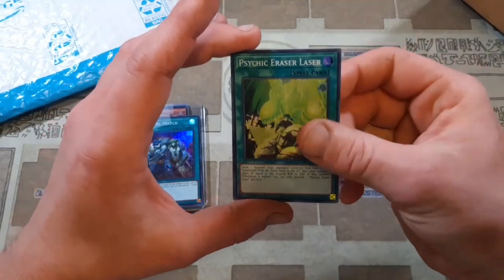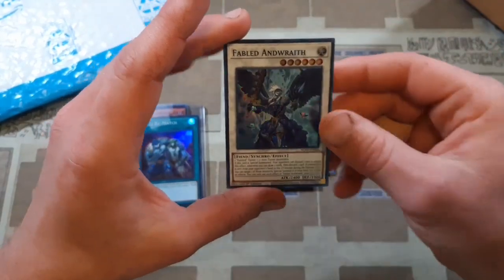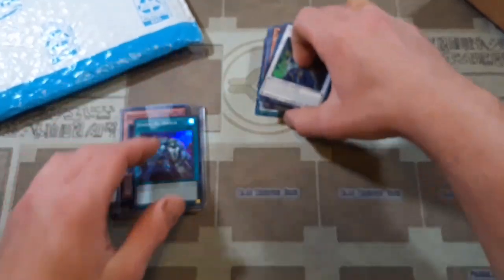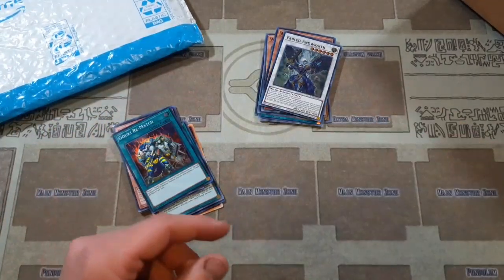Psychic Eraser Laser, probably the best card that we've gotten so far. A White Baking. This is another actually really good card out of Blazing Vortex. And a Fabled Andwraith. Okay, so in that side, all Blazing Vortex and Fist of the Gadgets. This is a Code of the Duelist card, so maybe they put these individual things together.